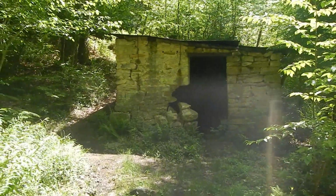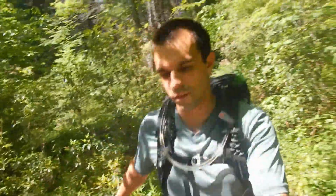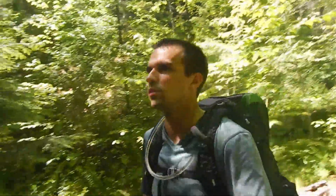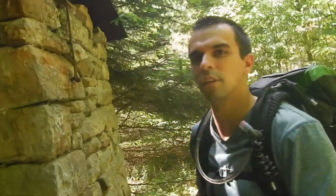Check out that house. It's a house in the middle of the woods, next to a stream. I love seeing old buildings like this when I'm out hiking. Gives you a sense of the history in the area, what it used to be. This is pretty neat. Old stone house.